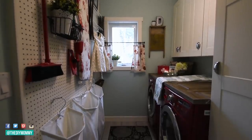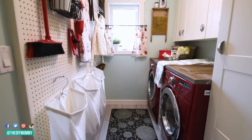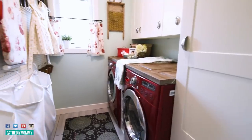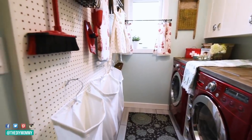You can use hooks and shelves specifically made for pegboards and attach them to the wall, or you can DIY your own. I love mine in my laundry room because it is behind a closed door, so I don't have to look at it all the time, but once I open that pocket door to my laundry room, I have all of my hampers right there, I have all of my cleaning supplies right there. Everything is easy to access for me, I can see it all right away, it's easy to take down, and it's simple to put back up.